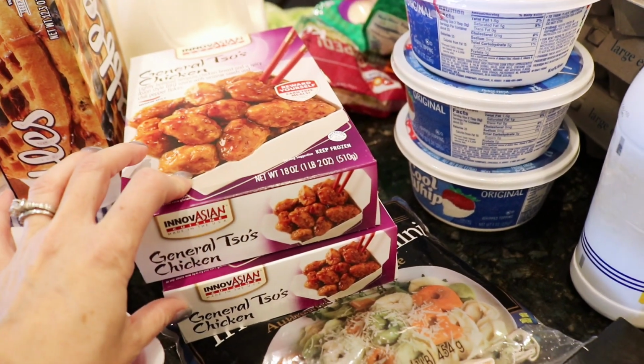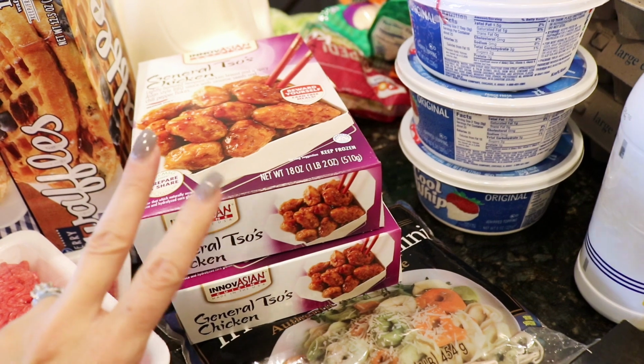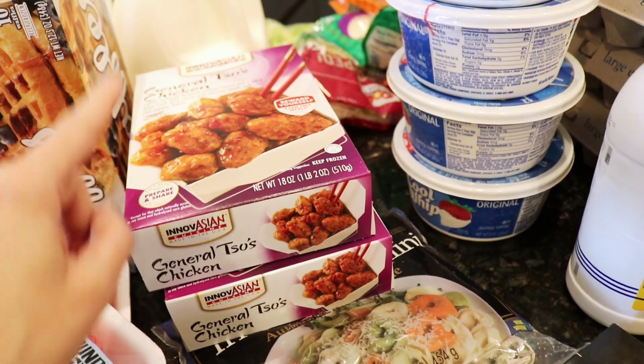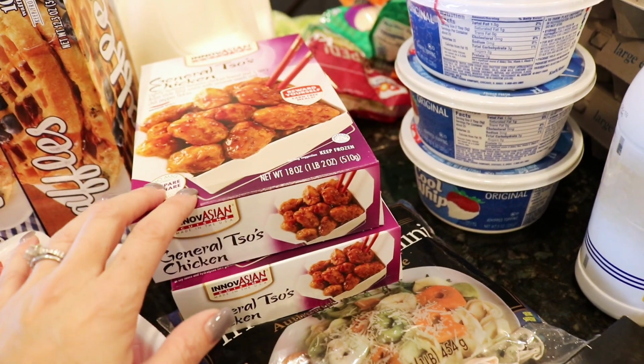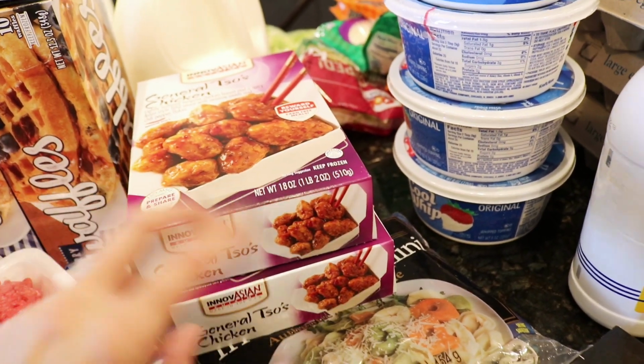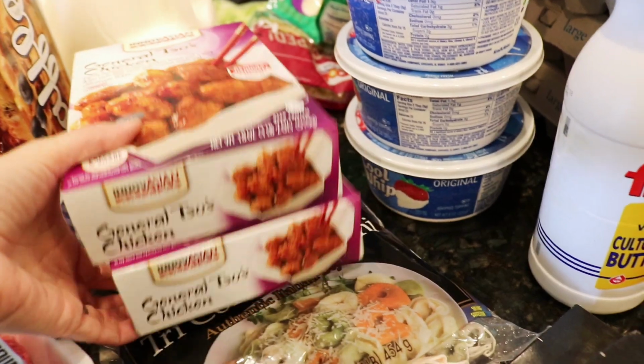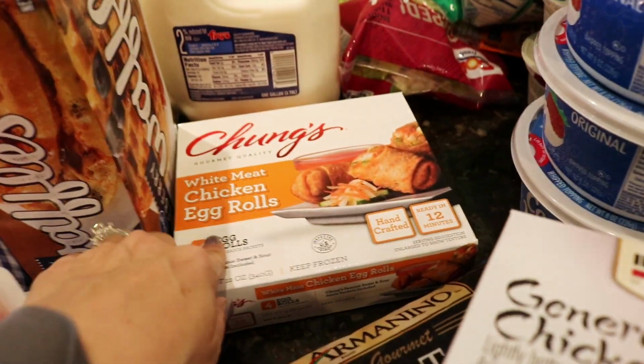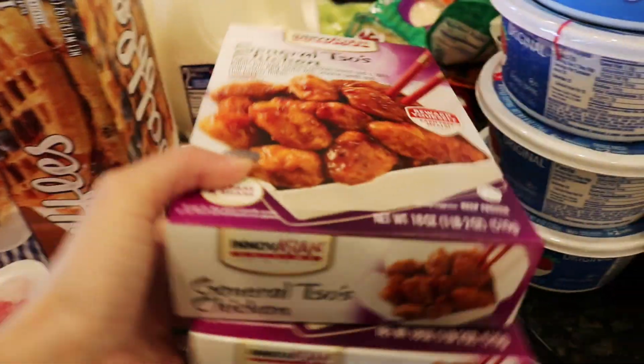These are actually pretty good, but it gives you so much sauce that each one has like one package of sauce. So I save one pack and make it with just regular chicken breast next time. So I kind of get like a 2-for-1 with these. And the kids like them. They're kind of like chicken nuggets if there's no sauce on them. And then some egg rolls for Chinese night.